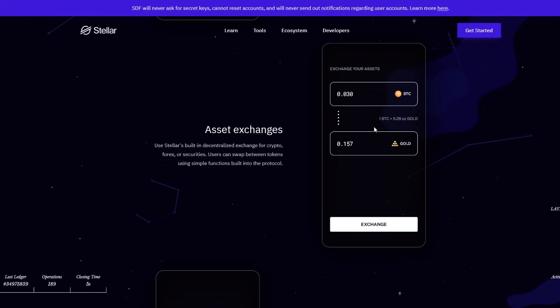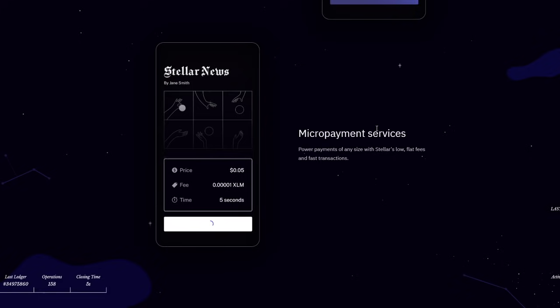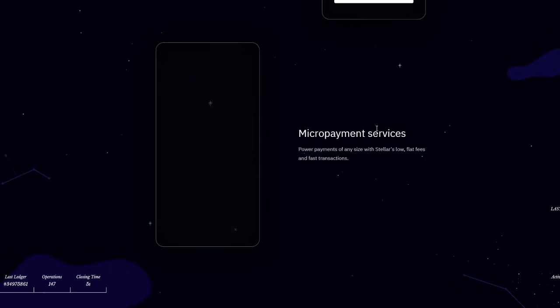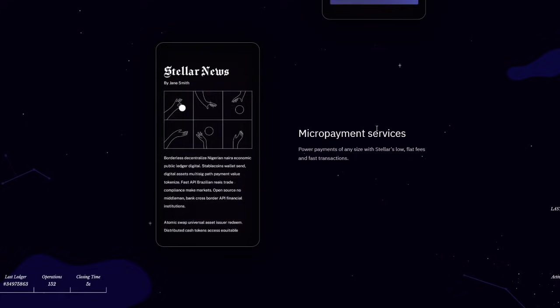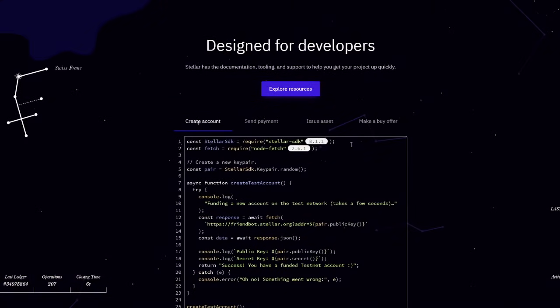Because of all of the utility behind Stellar and all these different ideas of what they can possibly do, it makes Stellar a very valuable coin, and a lot of people want to invest in valuable coins that have real world uses, and that's exactly what Stellar Lumens XLM is. So micropayment services power payments of any size with Stellar's low, flat fees and fast transactions, and they're giving you guys a brief example here. I like how they give you this kind of example of what's going on. It gives you a visual representation of what they're trying to talk about and show.